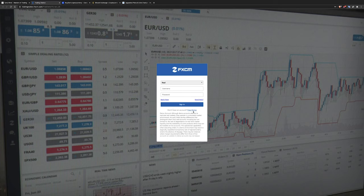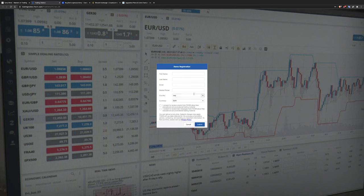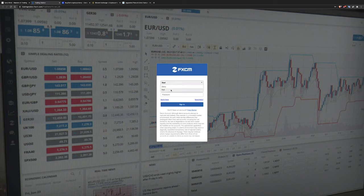If you don't have an account, you can click on free demo and you can change this. Then we swipe up for this one, United Kingdom, currency pound, and terms and conditions, and your information in there, submit, and then you will receive an email with your login details. And then you can come back to this window and log in through demo. And you will then open the Trading Station portal.